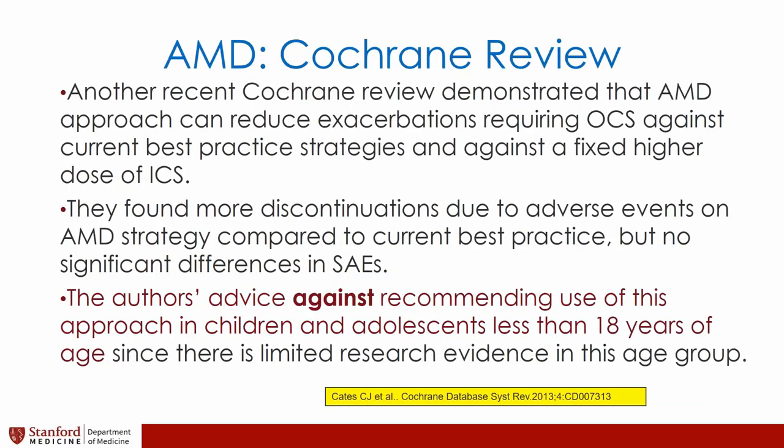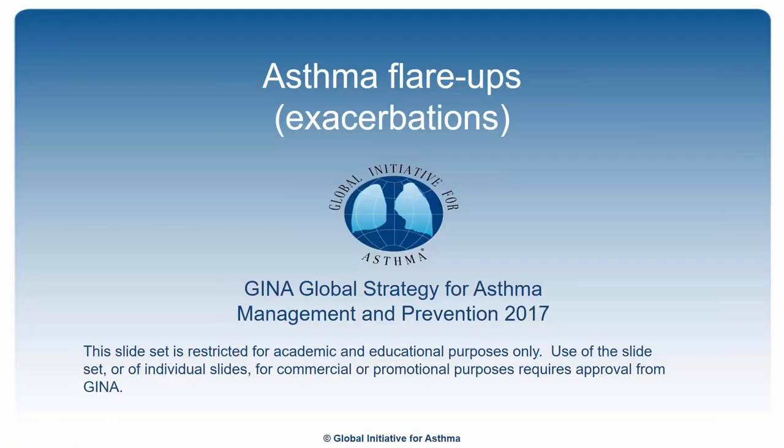There was another Cochrane review that looked at the AMD approach to reduce exacerbations against current best practice strategies and fixed higher-dose ICS, which you know was a staple therapy. They found more discontinuations due to adverse effects on the AMD strategy, but there were no significant differences in the adverse events. However, they again cautioned against using it in adolescents and children less than 18, not because it was necessarily a bad thing, but just because they didn't have enough data to be comfortable saying that.